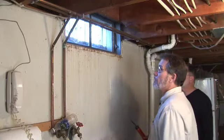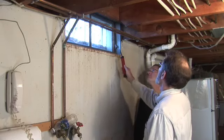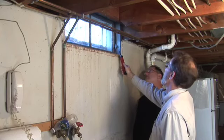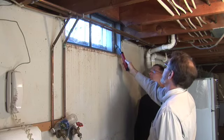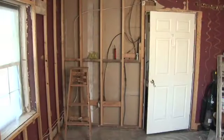Al, you have a number of windows in this basement. Let's see, using the puffer, how we stand the air leak test. Look at that. Wow. Well, we're definitely going to have to seal all the way around this with foam. Absolutely. Okay, let's go upstairs and see what else we can find.